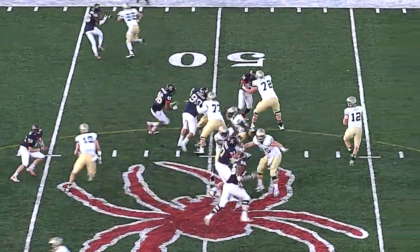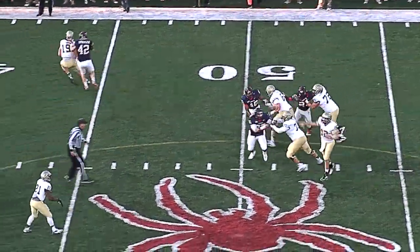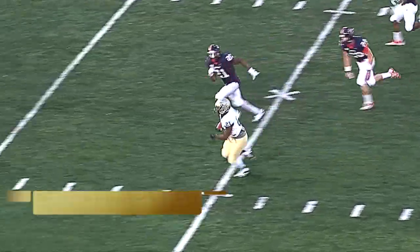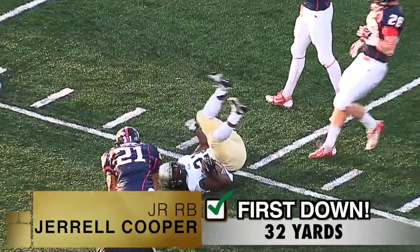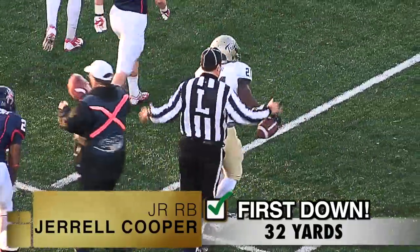In motion in the slot to the left side, back to pass. Caprio in the pocket, stepping up, throws it to the outlet. That is Cooper. He's got a first down and then some at the 40, at the 30, down the sideline of the 20, and finally run down from behind at the 16-yard line.